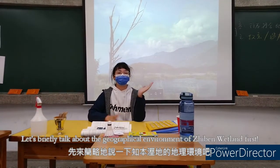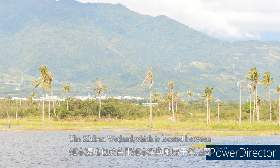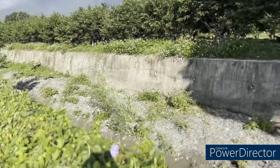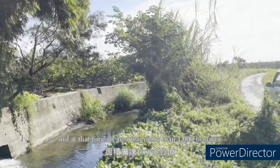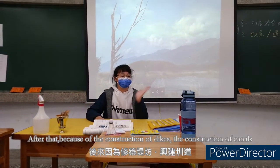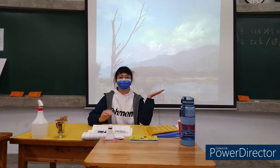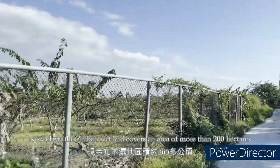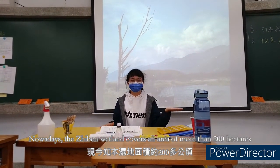Let's briefly talk about the geographical environment of Zhiben Wetland first. The Zhiben Wetland, which is located between Taidong-Zhiben River and Shemagan River, was a floodplain formed by the flooding of the Zhiben River estuary, and at that time, its area was more than 1,000 hectares. After that, because of the construction of dikes, the construction of canals, and the opening of agricultural land, the area has been gradually reduced. Nowadays, the Zhiben Wetland covers an area of more than 200 hectares.